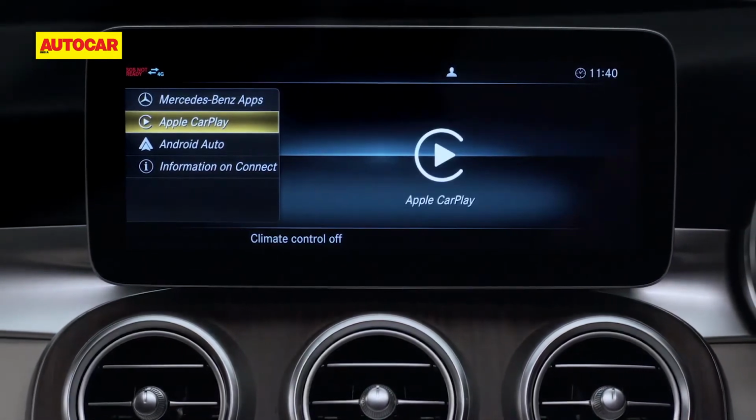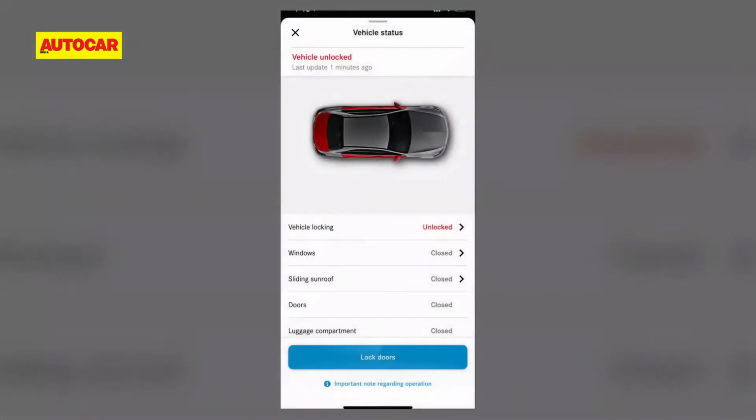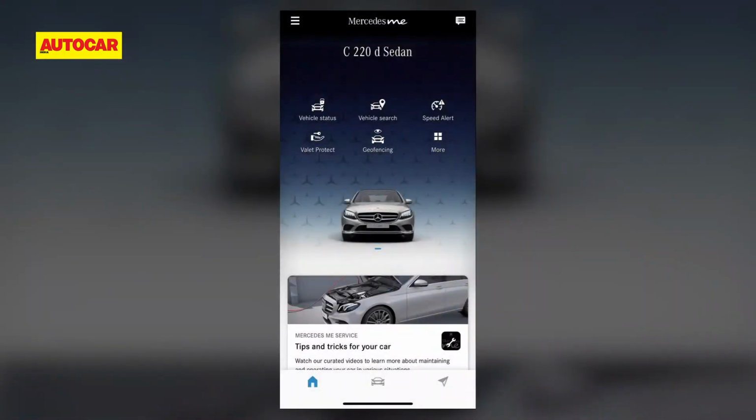In addition, this system packs in a variety of connected car features via the Mercedes-Me smartphone app, which lets you connect to your car to check the status, remotely control the door locks, track your vehicle, control onboard navigation, and in case of an accident, it will even alert emergency services via an onboard SIM card.